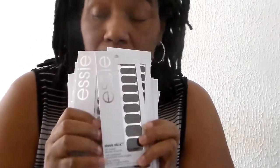So they have nail wraps, nail stickers at Dollar Tree, which I had just got hip to about a month ago or so, maybe less. But all of these are Essie. And these are all the same design here, but I got a bunch of different ones. Altogether, I got over 100 of these nail stickers or nail wraps.